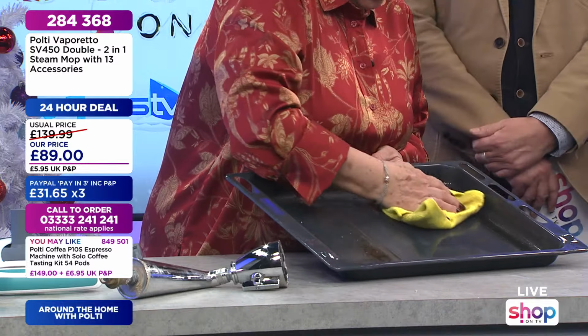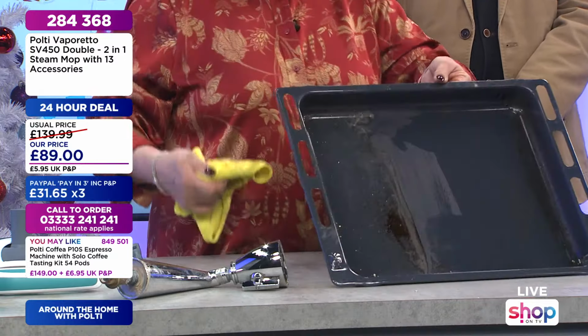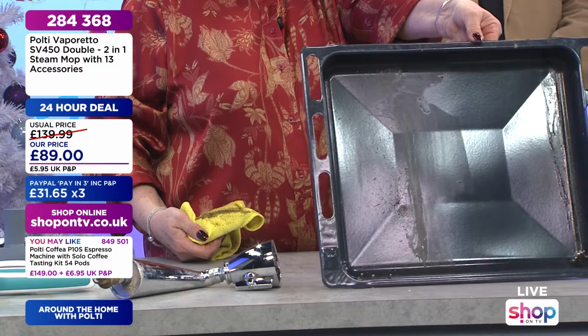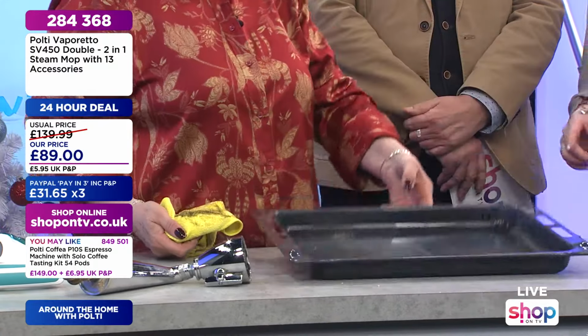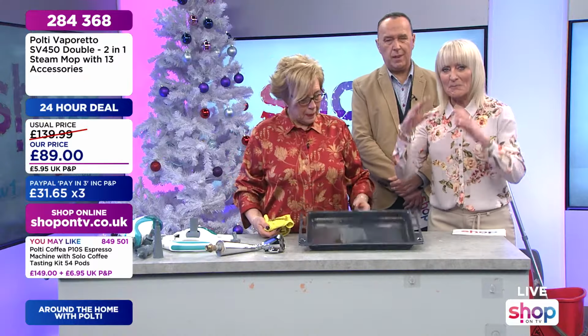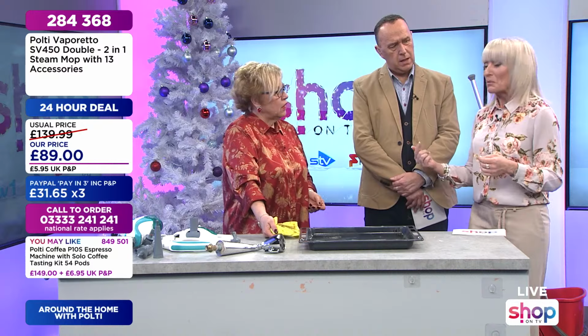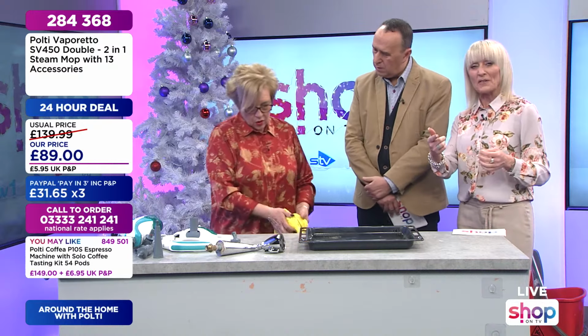New year clean. Look at that. So think about it: in the oven, on the shelves, on the tray, chemical free. Yes. Because I always think of those oven cleaners with the skull and crossbones. If I've used that on here and in my oven, and you can smell it, it's making your eyes run.